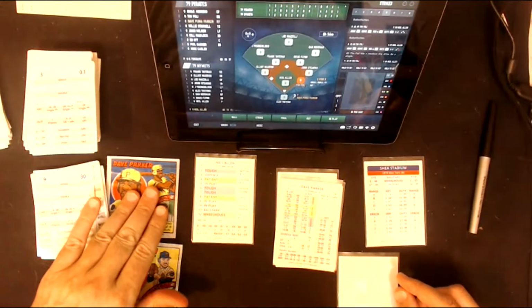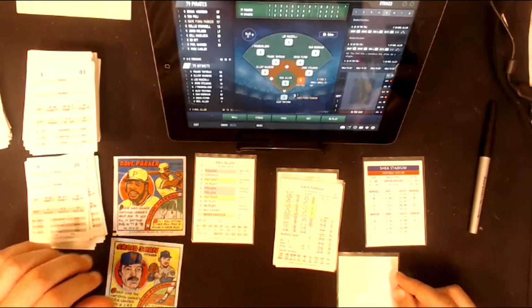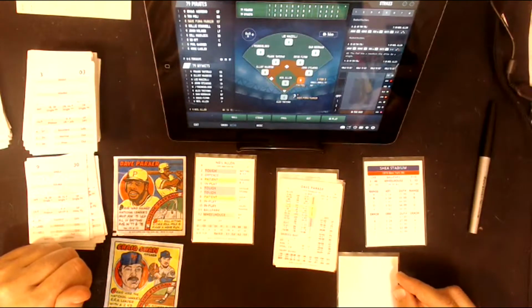And here we have the Dave Parker gum wrapper. Dave was named National League's MVP for 78, led NL in batting average in 77 and 78. So the boy can hit.